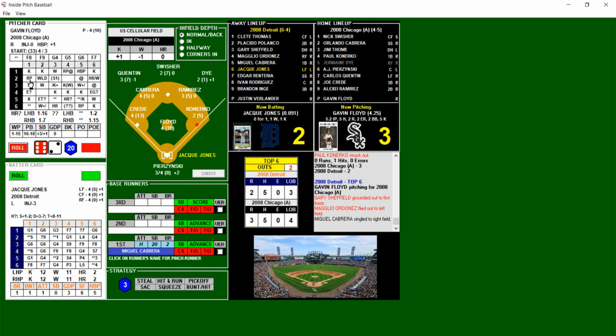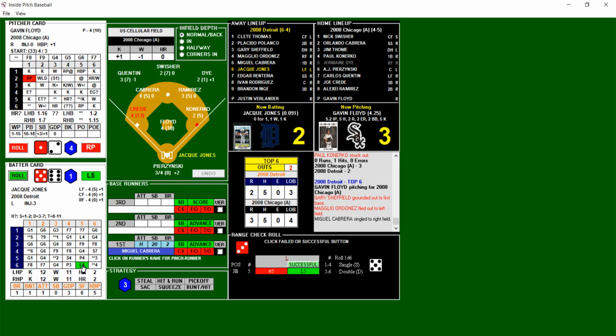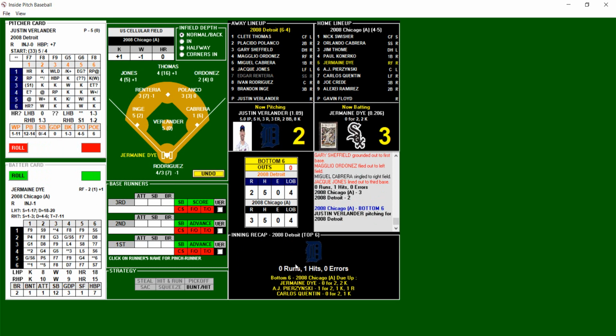Jones 0 for 1 with a walk and a strikeout. 1-2 range play. 5-6 line drive to Crede. Line drive down the third base line. Crede ranges in a 1-4. That's a 3. He'll make the catch, and that would have been a double if it got past him. And Inge, seeing that, dives for it and makes the catch. No runs, 1 hit, no errors, and 1 left on for the Tigers.